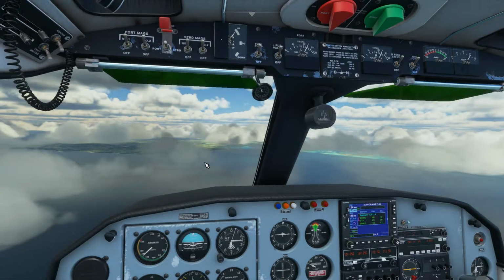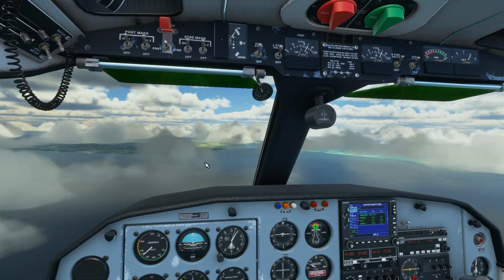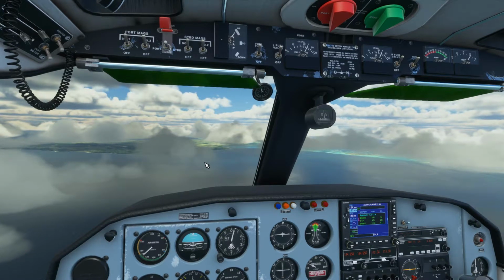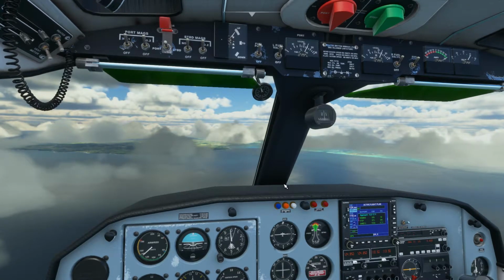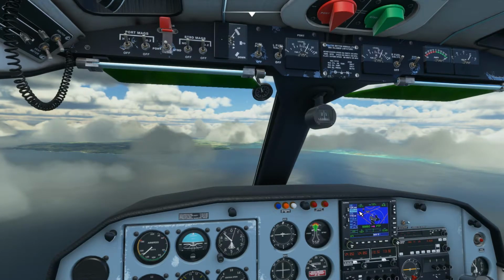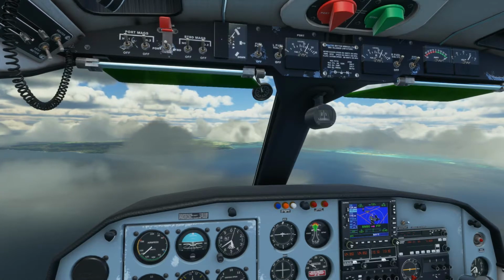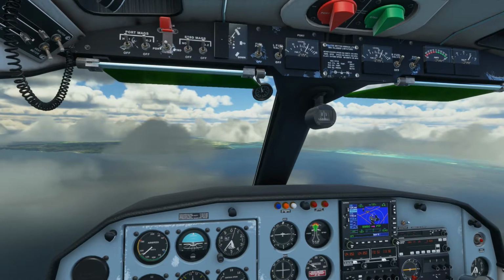We've started our descent into Guadeloupe. Right now we're just descending down to 3,600 feet. And we're actually doing an interesting approach. I'm not 100% sure why it's this way. But here's what I think is happening.